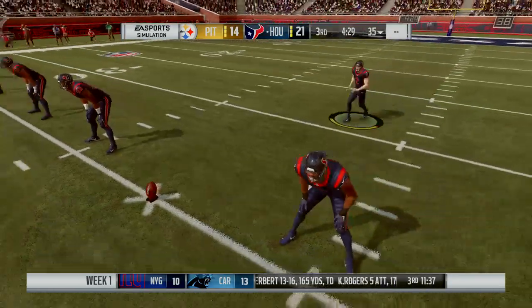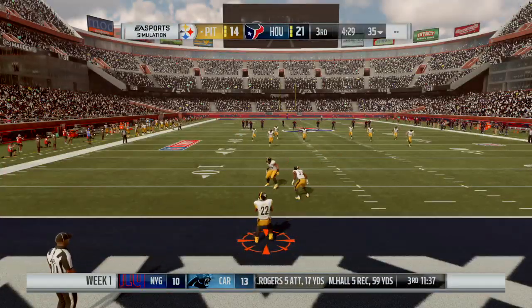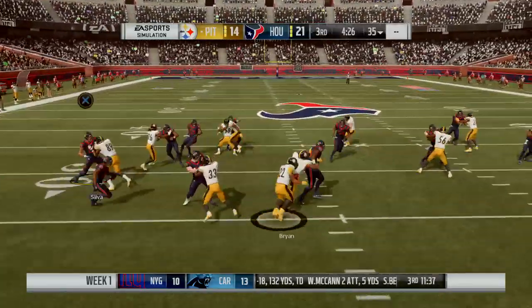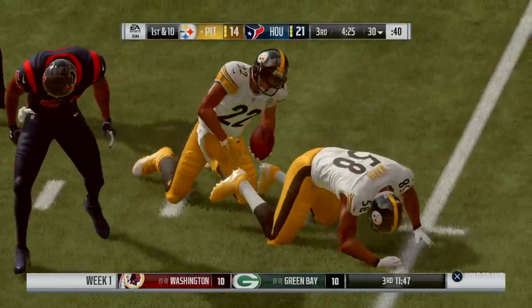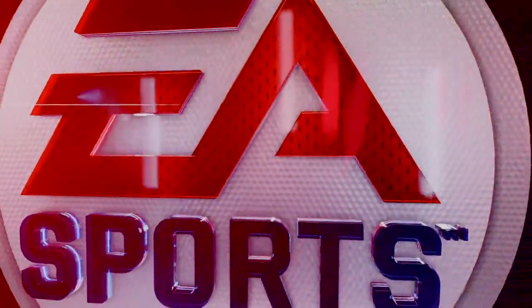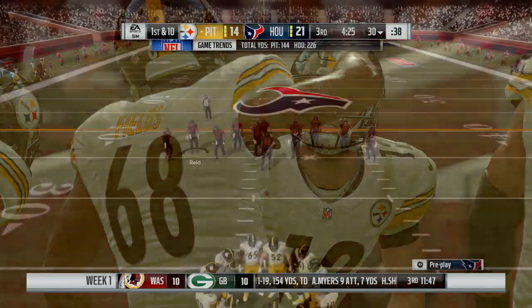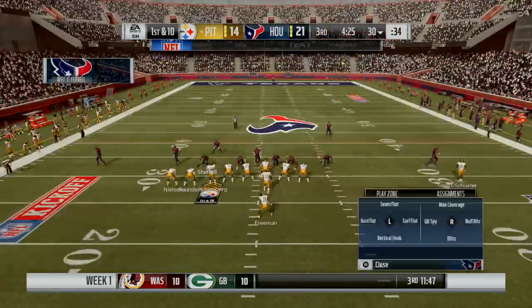Elliott now to kick this one away. This is fielded a couple yards deep. And a nice return sets him up pretty good here at the 30-yard line. Time for the Steelers offense now to get set for their first possession of half number 2.